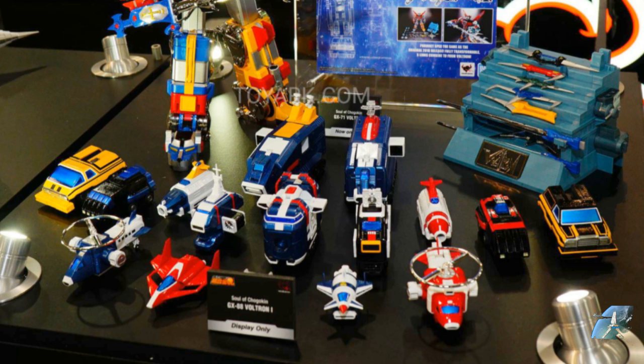If you missed out on it, you know, it's a tough one to get. And the reissue, I don't even know if the reissues, since I missed out on the pre-order, because it was like 20 minutes and it was gone. But anyway, it's definitely awesome. Thank you, Toy Arc, for the pictures. For those of us that cannot drive across or fly across the country to this event, much appreciated.